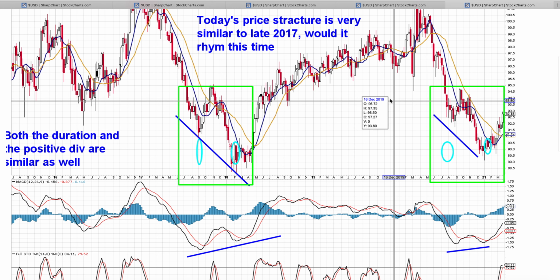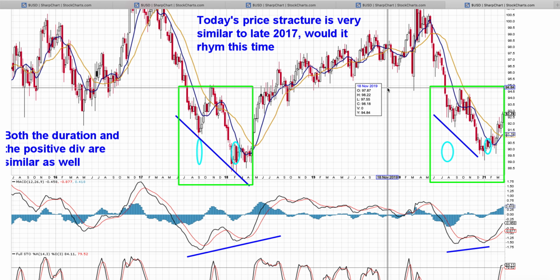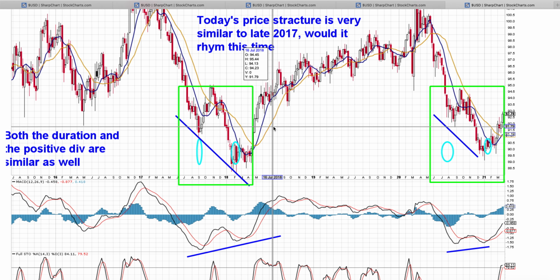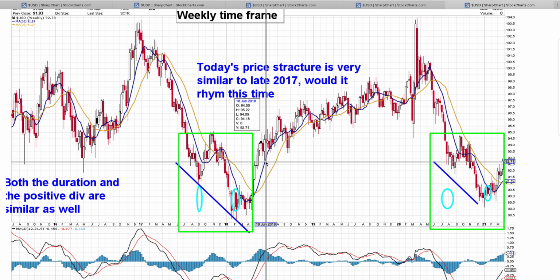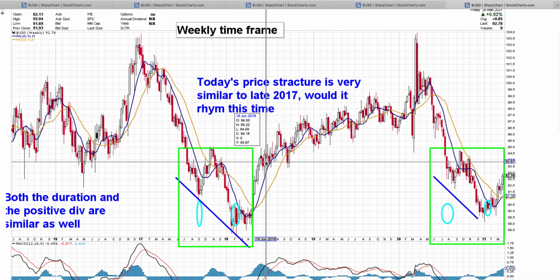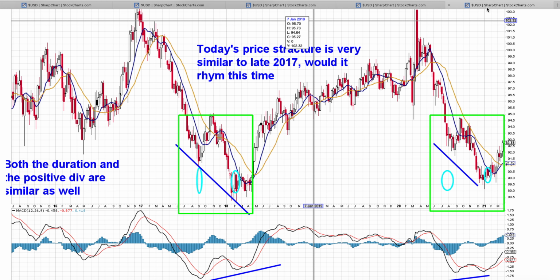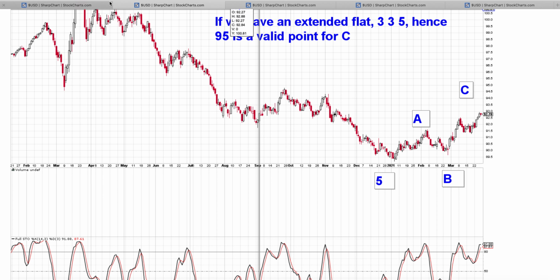So in conclusion, this thing might go to 95 based on extended flat, the assumption in Elliott wave, and also based on the assumption that history repeats itself. This thing will go at least 4%, 3.7%, that bullish crossover. So I base my bullishness on history and chart analysis, and this is the only thing I can do in my life. I cannot know the future. I just use behavioral finance to predict the future.